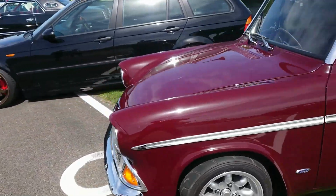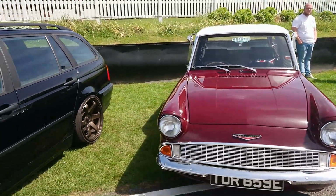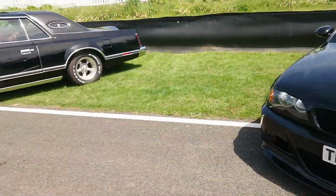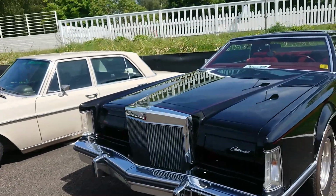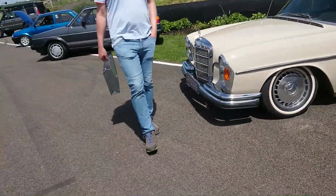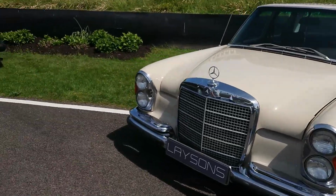You've got Perry Road on the right. It goes down to it. Yeah, Anglia Super. 1967. BMW E46 Touring. Enormous, big Lincoln Continental Mark V, 77. Mercedes-Benz, I think it's W108 and 109.